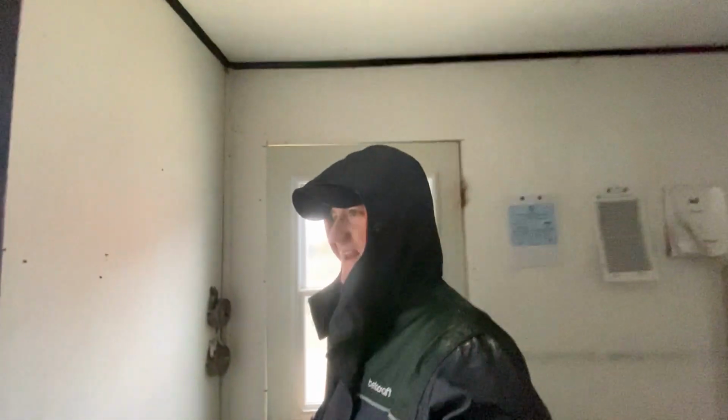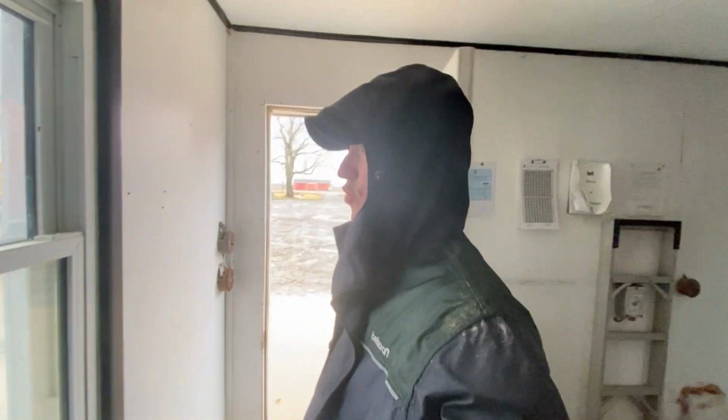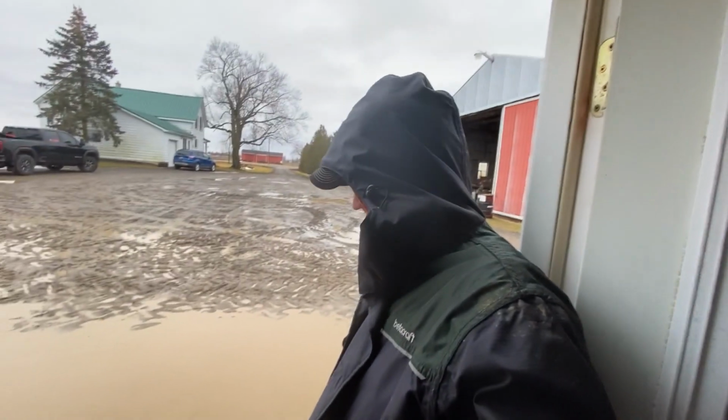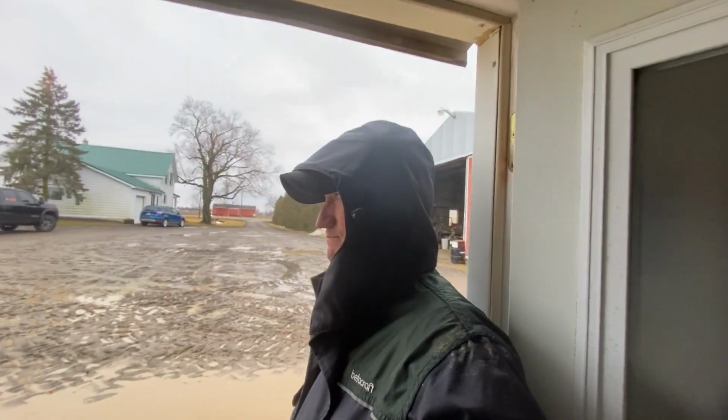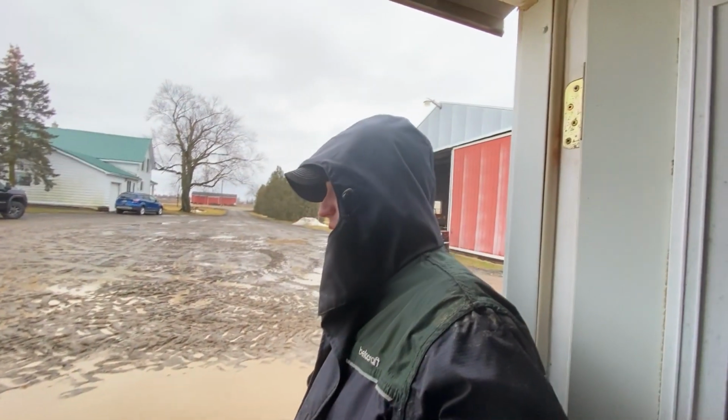So the mess that has been created is the fact that we got a lot of rain overnight. The ground is still frozen. There's nowhere for it to really go. And the grade isn't perfect around here, given the construction. So we've got water laying in a few different spots. In front of here, definitely where you don't want water.